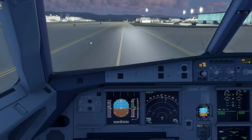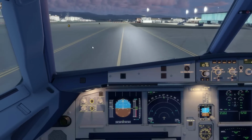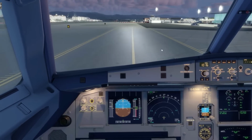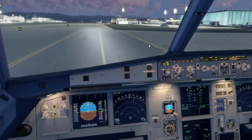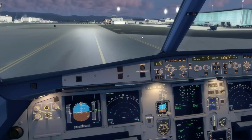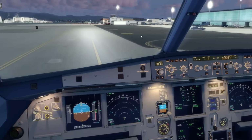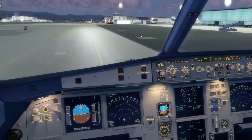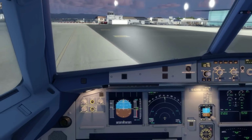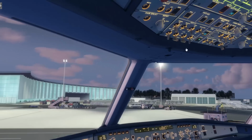Lovely. Very nice touchdown as well. The APU's obviously on now. That's all okay. There's our gate. And there's Gibraltar. Pulling into the gate, taxi lights, and come on.